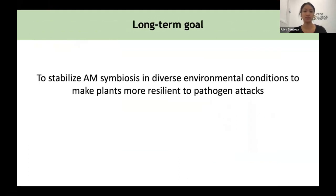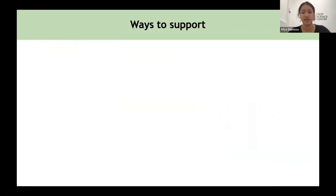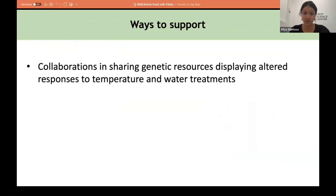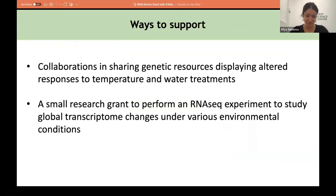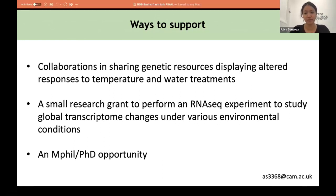The long-term goal is to stabilize AM symbiosis in diverse environmental conditions to make plants more resilient to pathogen attacks. There are ways to support me and my current work. First, collaboration in sharing genetic resources displaying altered response to temperature and water treatments. And second, a small research grant to perform an RNA-seq experiment to study global transcriptome changes under various environmental conditions, and an MPhil or a PhD opportunity. Please feel free to reach out through my email if you have any questions.